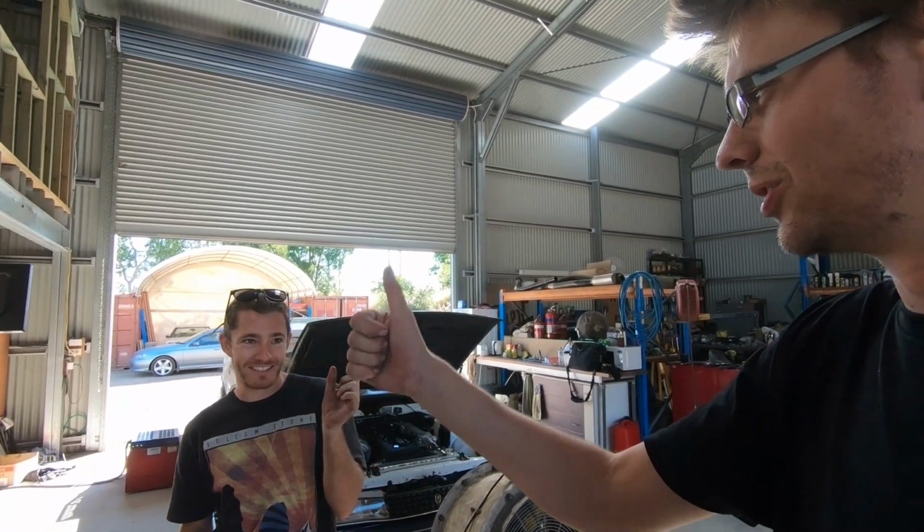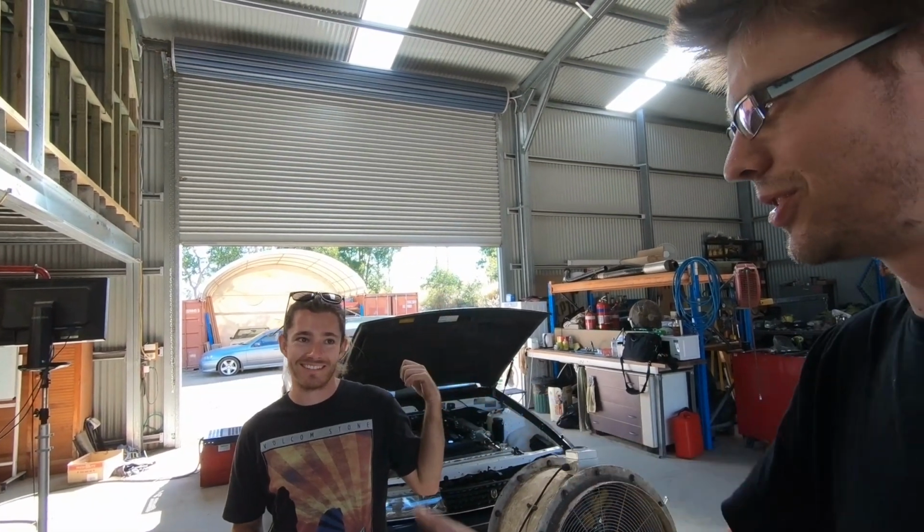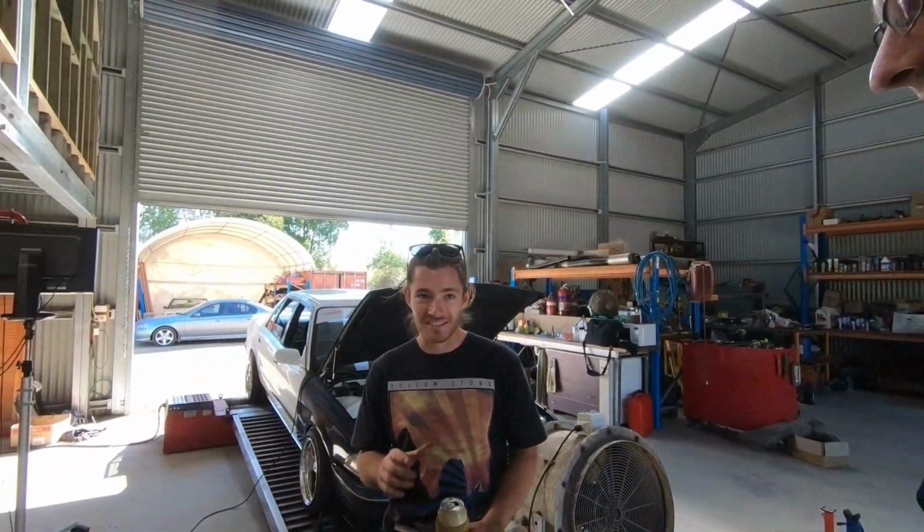Yeah, except for that big hole in the tip. Oh yeah, the big punch in the tip. That's a bit annoying. And the stainless tip is now gold. Yeah, nice and color tipped.